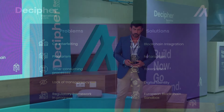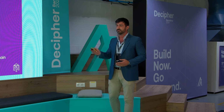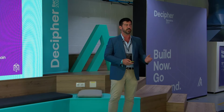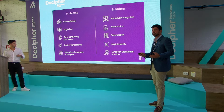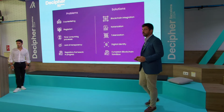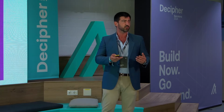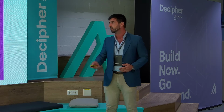So what we want to do? We want to integrate blockchain, of course. We start from other products into Blockchain Italia about traceability and notarization. And so we take the perks of notarization, such as proof of existence, proof of immutability, and proof of paternity, and we make a step forward. We create token. Token, it's important because we can have all the transaction history of all the notarization we made.